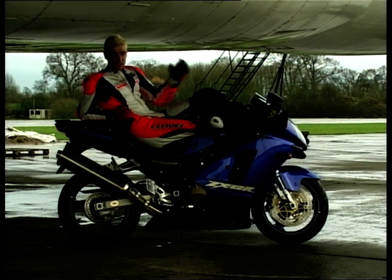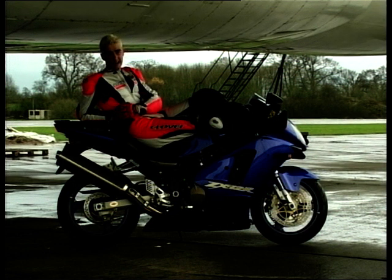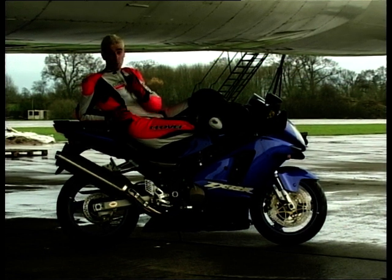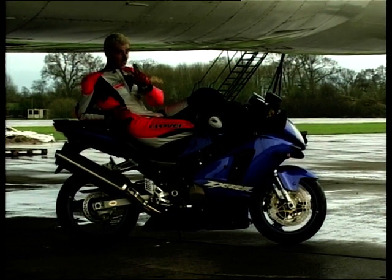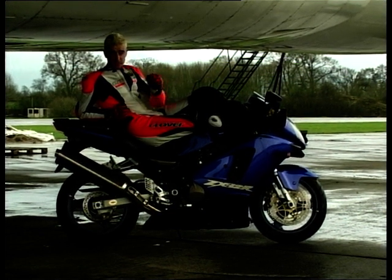So there you have it. This motorcycle will now do 186. No more, no matter how hard you try. But one, that is very fast, and two, the way this bike gets there has to be felt to be believed. But you can't just do 186 mile an hour anywhere, can you now? That tends to upset people a little bit.